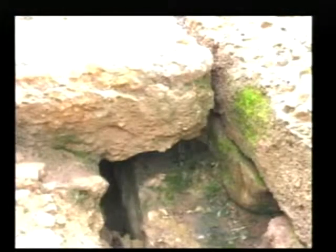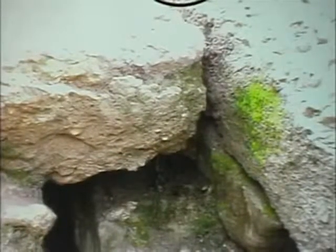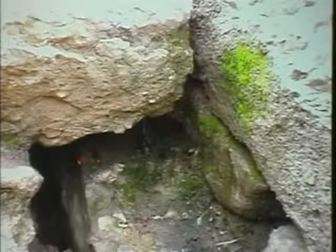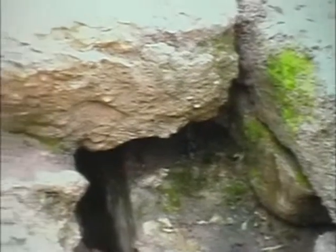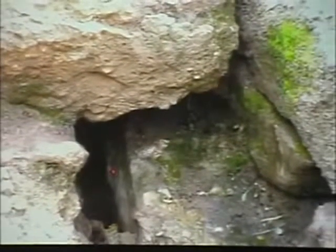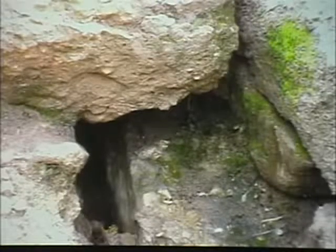So this is the block on the top, 45 centimeters thick. This is the second one. So the first row is laying on the second row. This block is about 40 centimeters thick. This is the third one. The reason why it's moved a little bit is because of the structural stability. The third row is laying on the fourth row of the stone blocks.